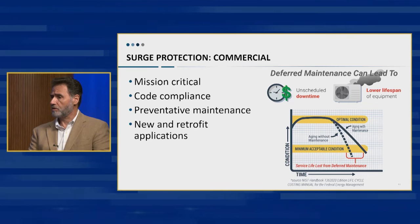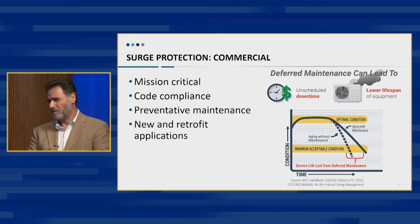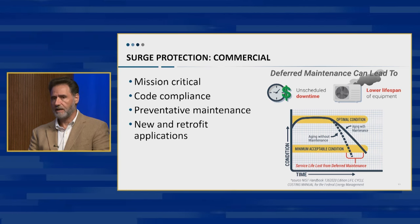Some of the recent things, codes have changed and try to get ahead of industries or commercial applications where owners, maybe even sometimes engineers, are a little bit behind the curve, and saying, hey, you know what, we need to put some type of surge protection to cover these critical systems. On the screen, we could be looking at mission critical equipment, which could be in a hospital, for example. For the most part, they're probably covering some of that equipment.